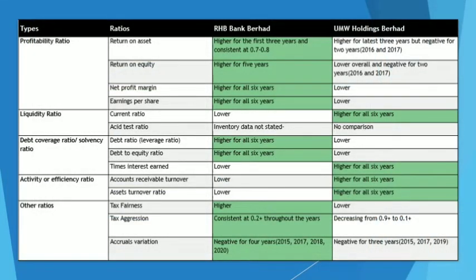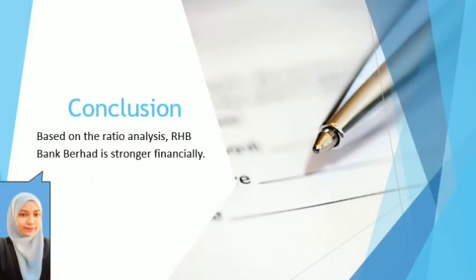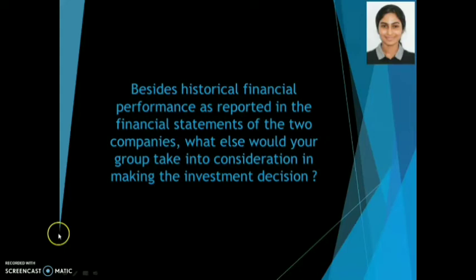Hence, let's look at this table provided to summarize the overall analysis for RHB Bank Berhad and UMW Holdings Berhad. We can see RHB Bank Berhad comes out stronger and stable financially compared to UMW Holdings Berhad. Therefore, we have come to our conclusion that RHB Bank Berhad is stronger financially based on the ratio analysis that we have done.